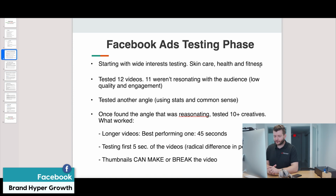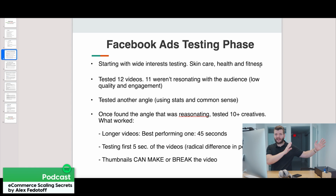When I'm talking to entrepreneurs and asking how many creatives they're testing, they say last week I tested 2 creatives, or last month I tested 5 creatives. Here we started with 12 from the get-go, because we've done a lot of work on the product validation side. We had some of the competitor data.